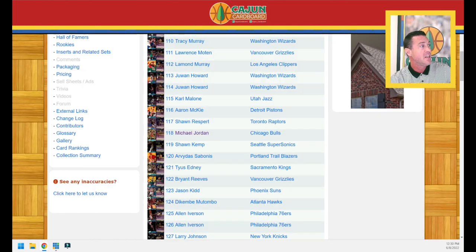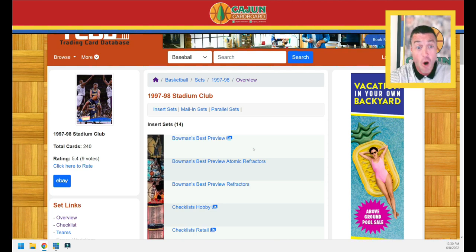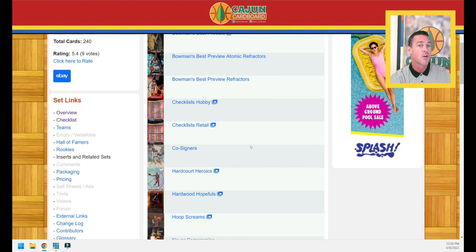There are only 14 inserts in the 1997, I say only, there are 14 insert sets in the 1997 Stadium Club. You can see them listed on your screen. The bigger ones are Hardcourt Heroics, which you guys are probably familiar with, which will definitely become a featured card on the Explore the Card episodes that I put out in the future. You've got the Hoop Screams, which we're talking about today. You've got a Never Compromise. You've got Royal Court, and then you've got the most complicated of all of them, the Triumvirates.